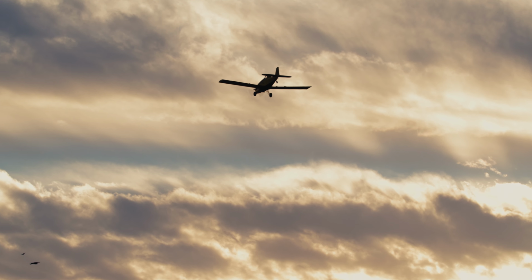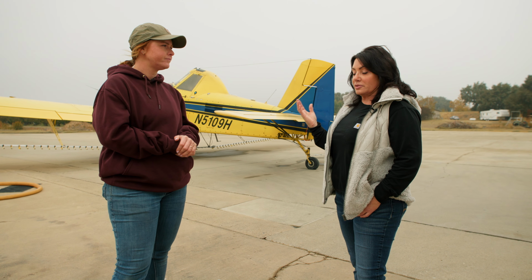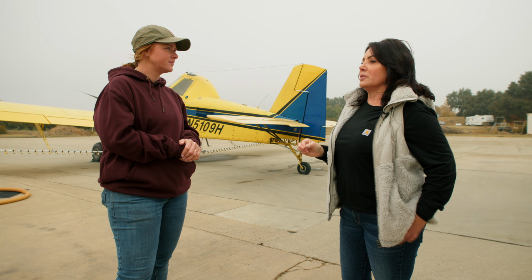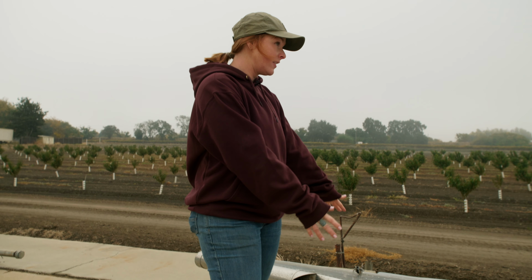We don't just go out and fly any day. It depends on the weather. Mother Nature dictates everything that we do. It comes down to the weather, the wind speed, the temperature, the inversions. So this is the seeder that normally gets hooked onto the bottom of the airplane.